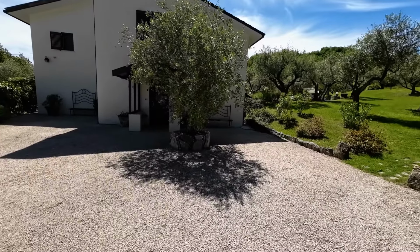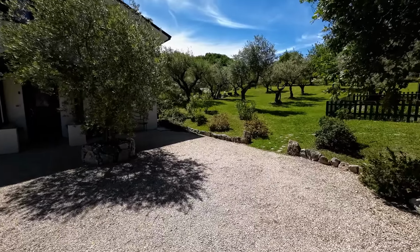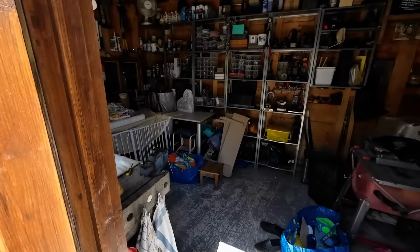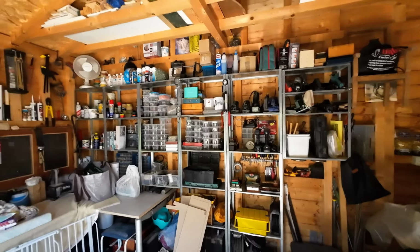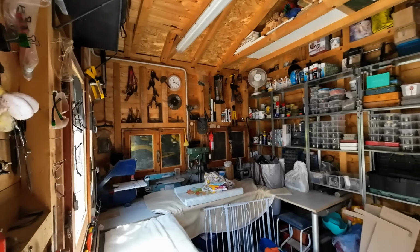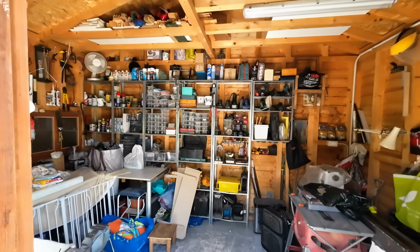The only problem is, if I show this, then a lot of you men are going to be in trouble with your wives because everything's so in order. If you saw my garage, it couldn't be any more opposite to this. Anyway, I'll move quickly out. Superb, lots of space. Perfect.